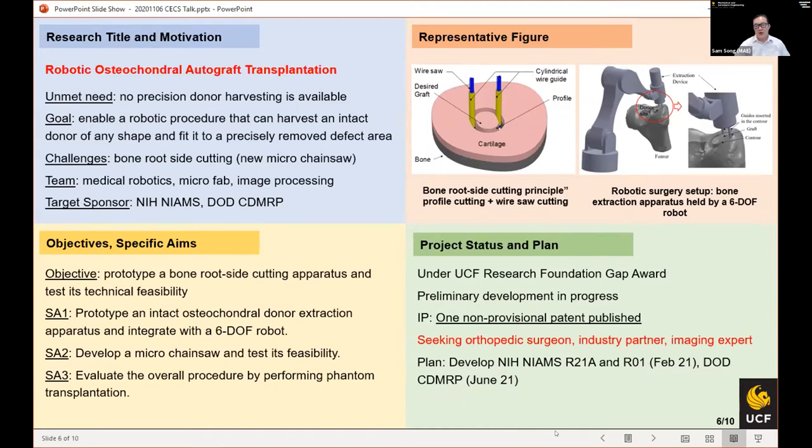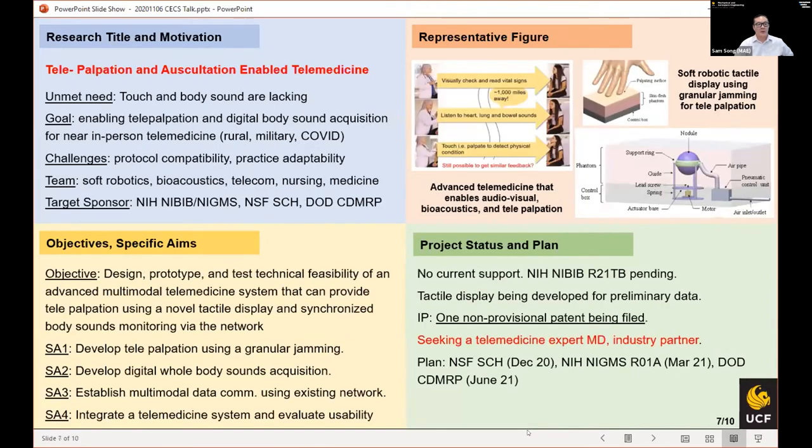For this one, I'm looking for orthopedic surgeons. I have one at the VA, but I'd like to extend the board to Orlando Health and Florida Hospital. And since it's really close to a product, I'm also looking for industry partners. By the way, these ideas are all patented with the tech transfer office at UCF, and they are looking for partners as well in their own way.